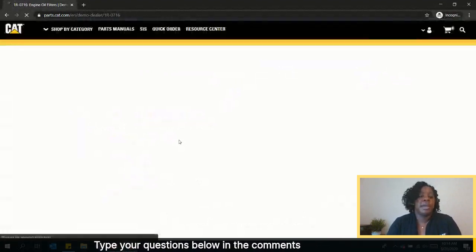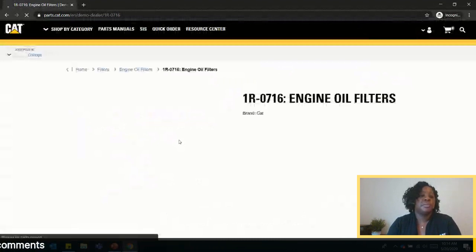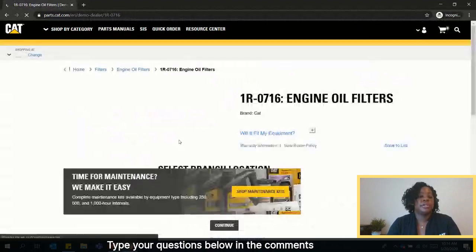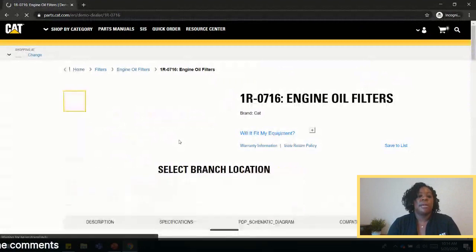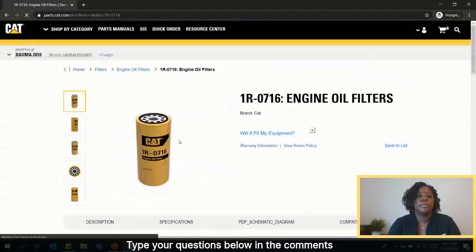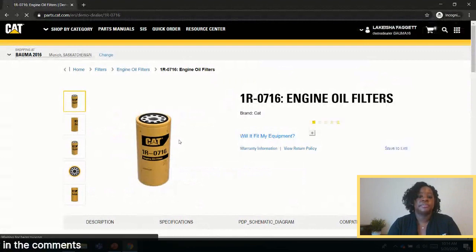And then from there, it's now going to take me into another page that we refer to as the part detail page. The part detail page now provides a little bit more information about the particular part number that I've searched on. This is a great option if you want to find out more information about the part that you're looking for, because we've laid out some specifications as well as some specifics and descriptions around the particular part to help you move forward in your checkout process.